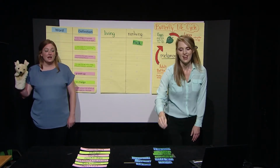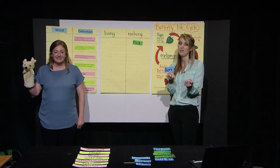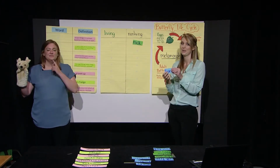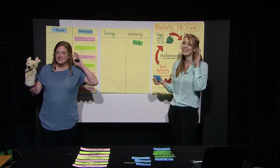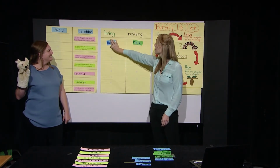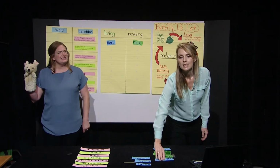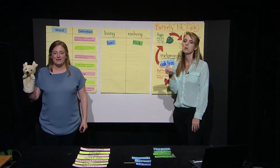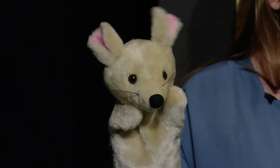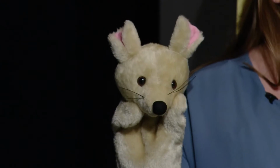What about a lion? Boys and girls, tell someone at home if you think a lion is living or non-living. Great job! A lion is living. What about an oak tree? Is it living or non-living? That's a tough one. I might need some help with this one. What do you think, boys and girls?